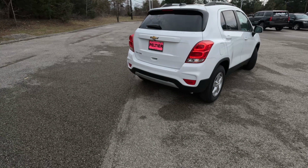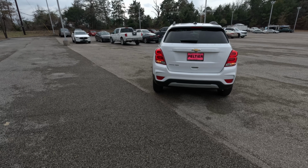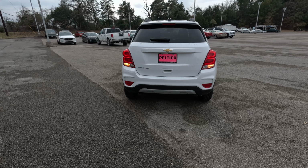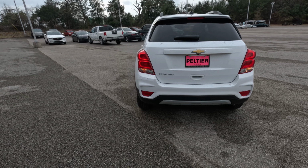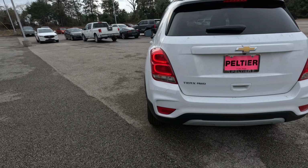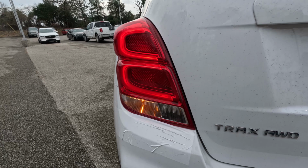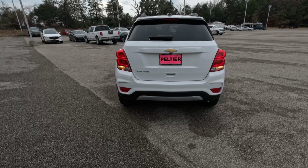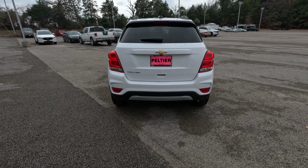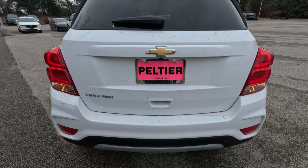Moving around to the back of the little Chevy Trax, again, letting you know that this one is an all-wheel drive version. Again, something the new version will not have, at least for now. We'll see what comes of that over time. You do get these really cool looking taillights that give you a double loop design. Those do look like they are LED running lights with an incandescent turn signal. So about what you would expect from a $25,000 entry-level vehicle.